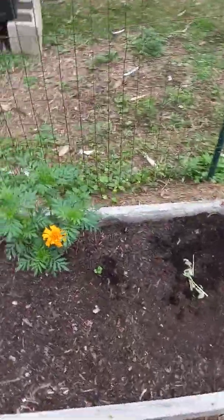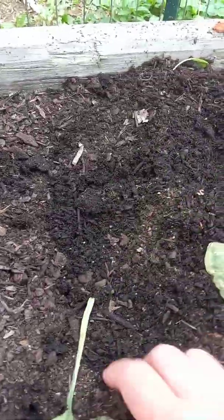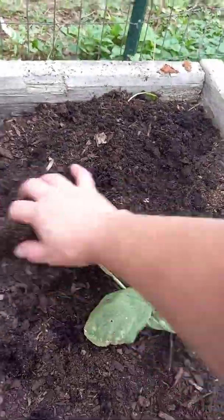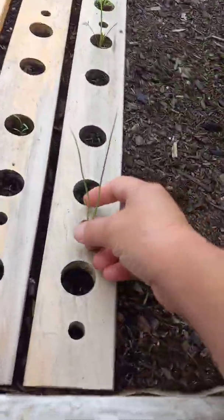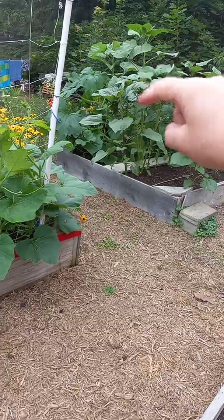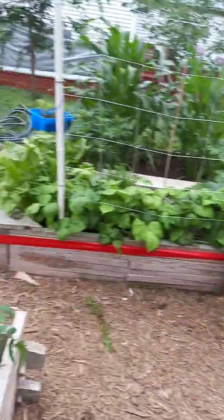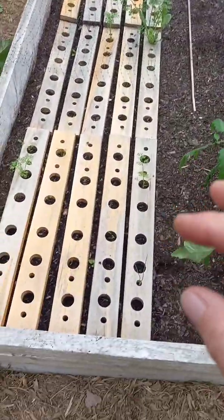Yum. Oh, planted several kale. Finally got one growing. This was a wildflower that I took up. This is leek in that flower bed in between the two different kinds of squashes there, the acorn and the, I want to say, spaghetti squash. There's also more leek in there.